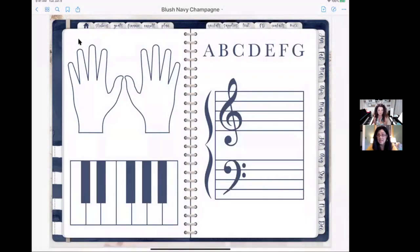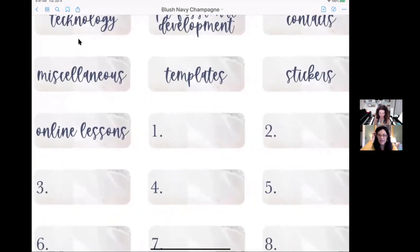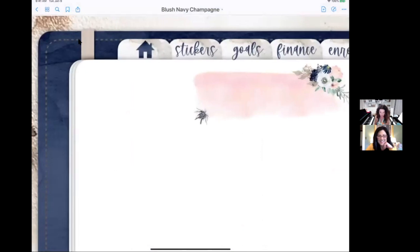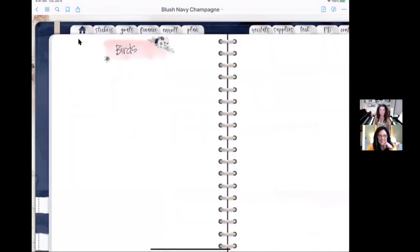So you could actually create a separate section in the planner for each student if you wanted to. And when you tap the home button, it always sends you back to your index page. That's why I created these blank pages down here. So let's say you like to do photography. Let's just say something about photos right here. Birds. When I write birds and then tap right here, it takes me to this page, which is blank. So you could write birds right there. Now, if I go home and then tap birds, it takes me to my birds page.